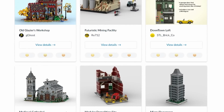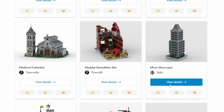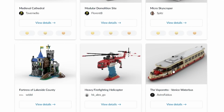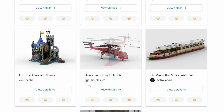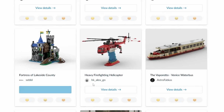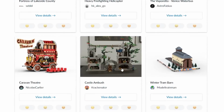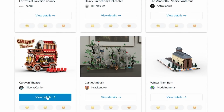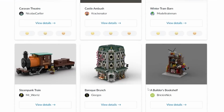Look at this cathedral. Holy cow. That's crazy. Even a micro skyscraper. And look at this ferry. Holy, or water bus. Nice looking helicopter there as well. And lots of castle stuff. Holy cow, look at that one. And this thing's cool too. The Caravan Theater. It's a little bit different, eh?